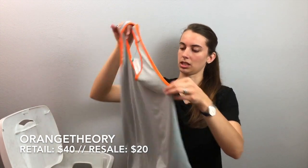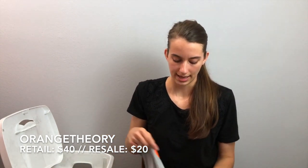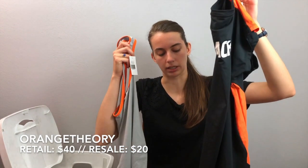Here's the other one. It's a tank, and the back says Coach, also new with tags. I was like, oh, that's perfect. So these are selling for somewhere around $20 on eBay. I think for the lot of them, I should probably get about $40. They're both size large.